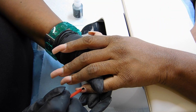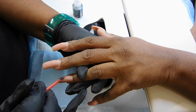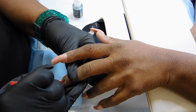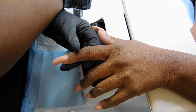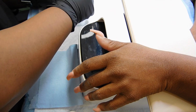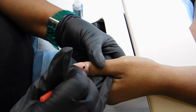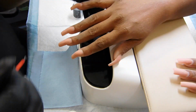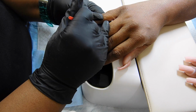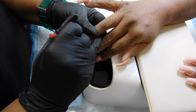So I always have to make sure I'm cleaning up underneath the nail, cleaning up that natural nail and filing it down. Because if you have a natural nail on a tip and your natural nails flare, when they grow out you will start to see your natural nail coming away from your enhancement. You need to clean that up. You don't want that, because it's going to cause issues in the long run.